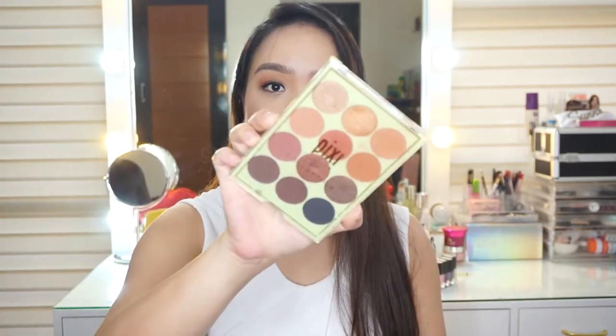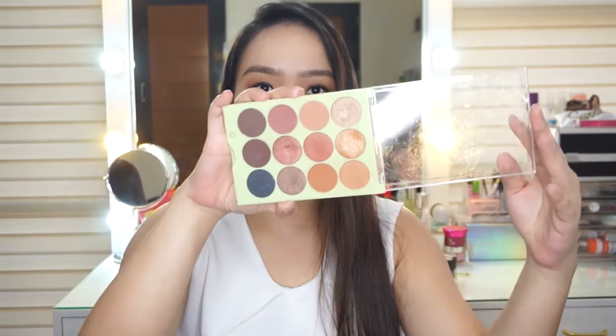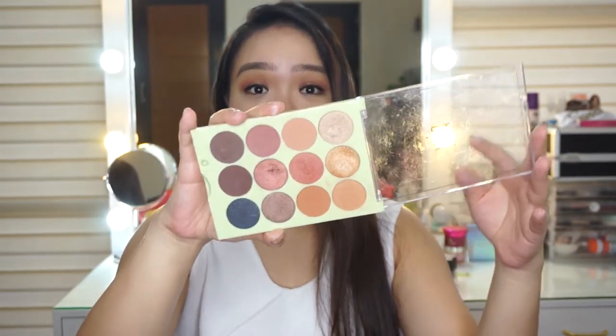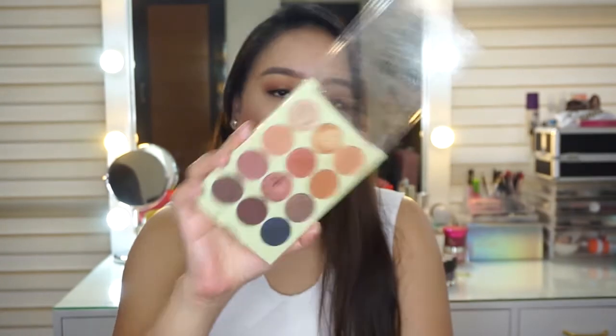This is the Pixi by Petra Judy Time, it's Eye Time palette. And you get 12 different shades, and all of them are so wearable. That's why I love this, because honestly, all of them I've worn before, different ways and different looks. I've used this so much last year.